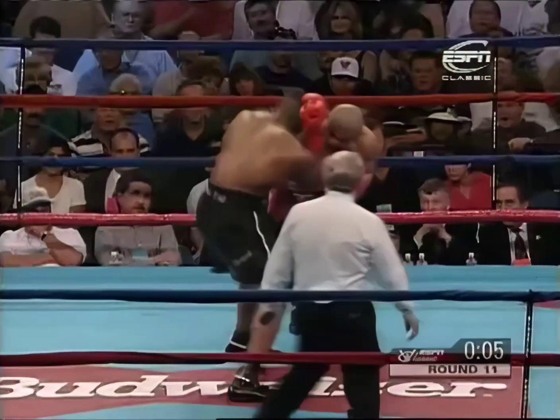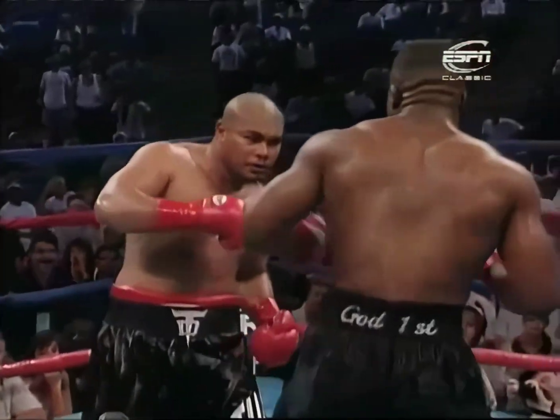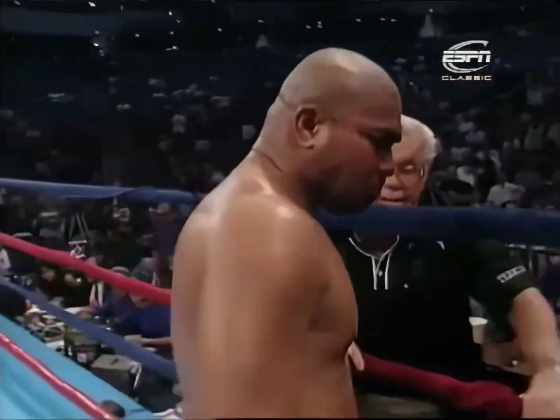Look at this exchange. Tua head-hunting. He's not landing, though. Oh, good shot. It was Ibeabuchi who finishes it off with a left hook. You gotta go out there and fight.